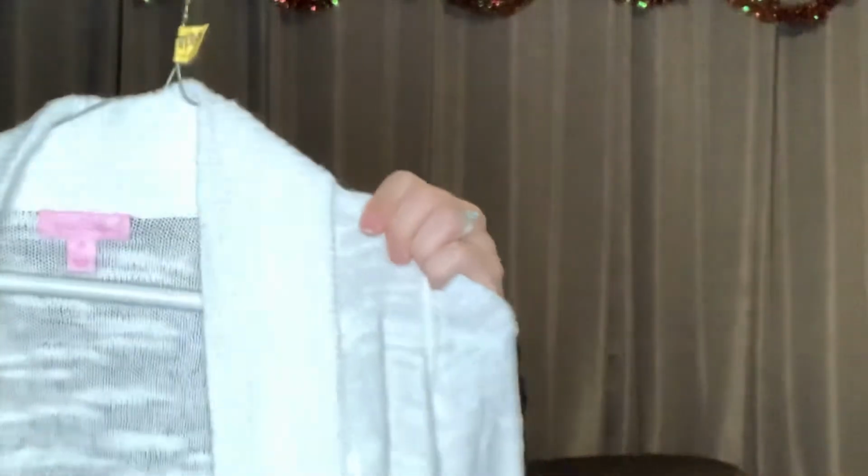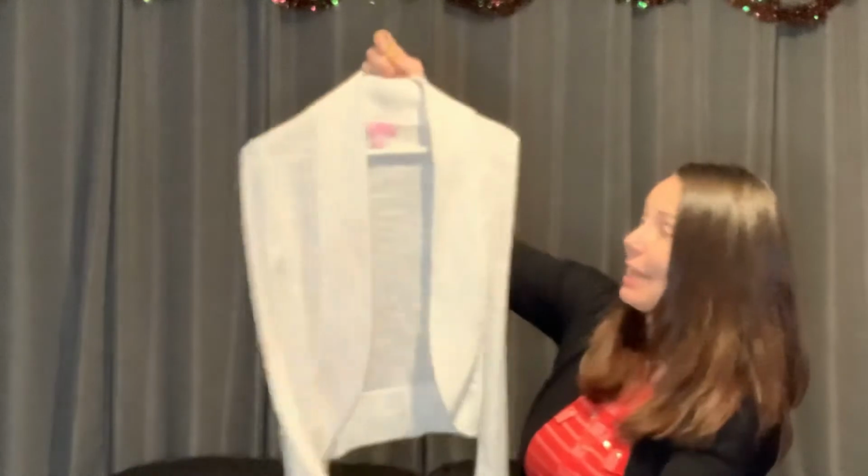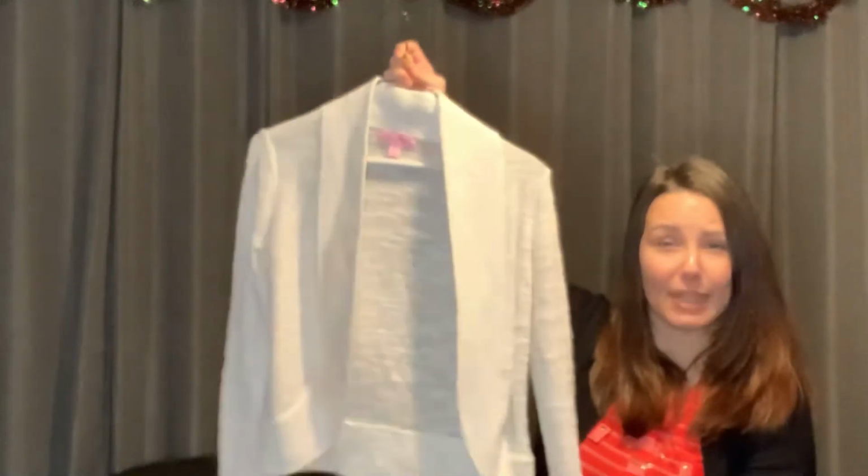This is Lilly Pulitzer, one of my favorites, and since they do sell a lot of dresses, like the summer dress I showed you before, this is a cute little white cropped cardigan cover up, and like I said, I paid $2. I have it up for about $29, and I already have 1 watcher.